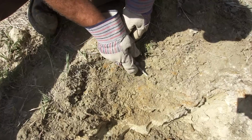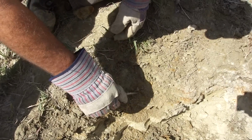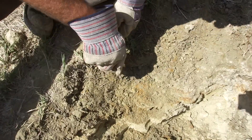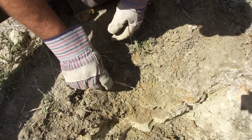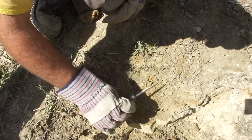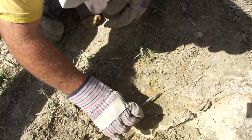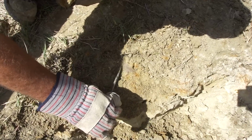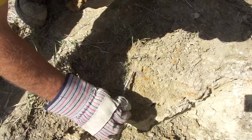Dude, that might be three. It might be. I don't know if that's three, but it's big. That's over 2 3/4, I bet you. That's a big tooth, man. I like big teeth. That's a big Mako, dude. I bet you that's three. Oh, yeah. That's three. There it is. That is big.